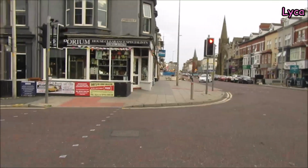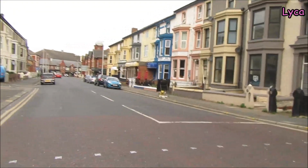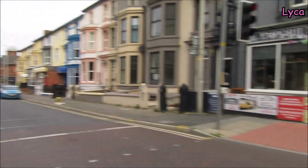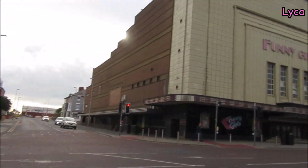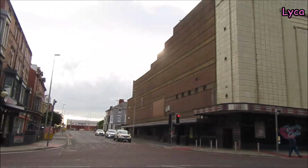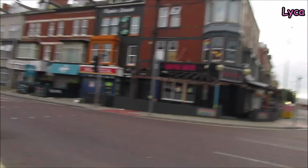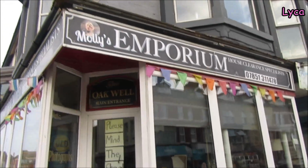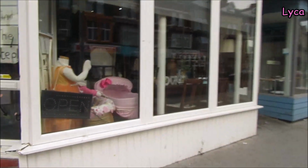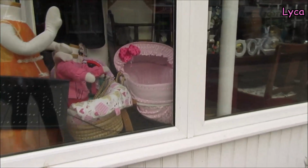Okay, the street we're passing now is Springfield Road. We can look down that way. And we can look up that way. That runs up the side of the old Odeon building. And again we've just got a few shops, bars and cafes. We've got Molly's Emporium there. That looks very interesting and eclectic, and a few different bits and bobs in the window.